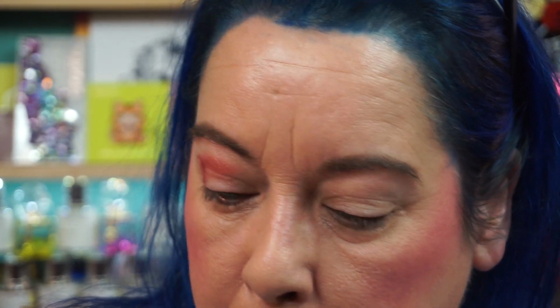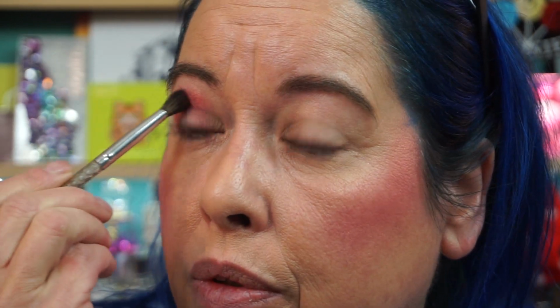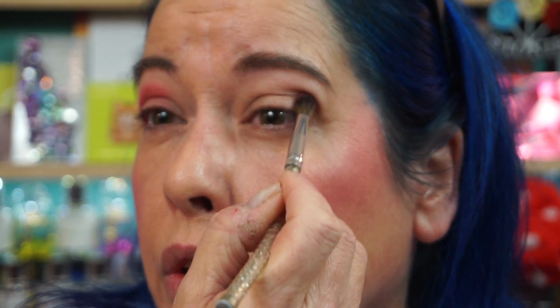There's a lighter baby pink up in the corner. Use that up here. Oh yeah, there's gonna be boxes everywhere now. Same thing over here. And this is, yeah, use any pink eyeshadows you have. Pink, red.